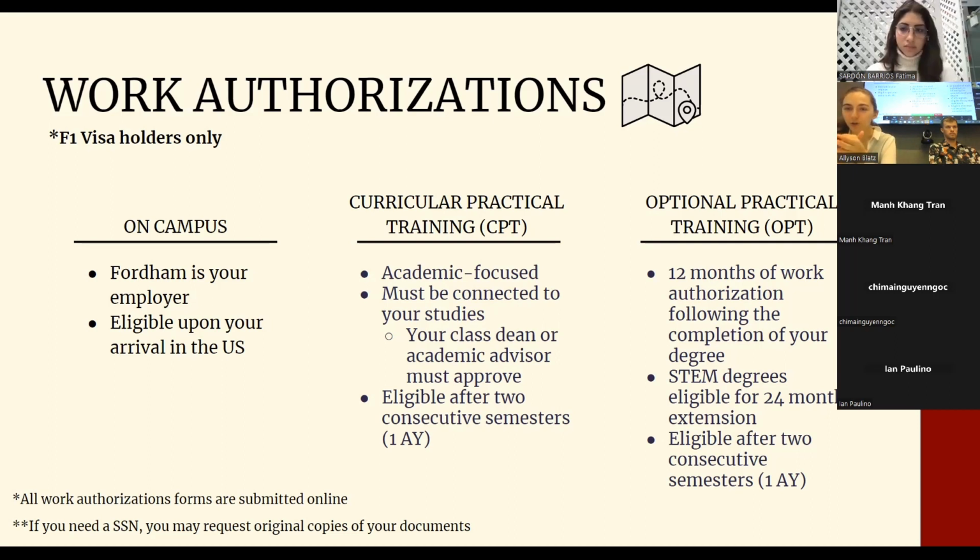However, you said you're also interested in potentially doing human resources or something else that's not directly related to finance, but still within the finance realm. Those internships are open now and also in the spring, so you would still have time to apply for those. But if you're looking to go into the finance realm specifically, you would want to work on an application now. And as Ian was saying, you have the eligibility to do that with CPT.